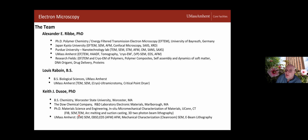And he complements us very wonderfully. He has a background in SEM, EBSD, EDS, and focused ion beam, so he's helping us with that in the electron microscopy core. He is working in the AFM core on nanomechanical properties, and he has a background in lithography, so he's helping in the clean room with the e-beam writer.